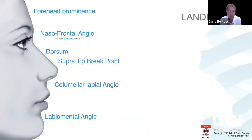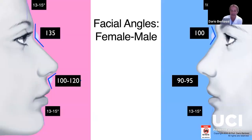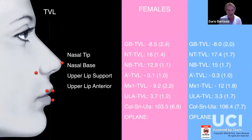So you see that we have some words about the terms. We have forehead prominence, which can influence the prominence of the nose, the nasofrontal angle. Nasal dorsum, supratip, breakpoint, and columellar labial angle are all details that we have to take into account when we analyze the nose, particularly from the point of view of the angles, because the forehead can influence the profile view, if we go out of the 13-15 degrees in the female and 10-12 degrees in the male patient. The other angles I don't mention because it's a long time that we are discussing nose surgery, so we are all aware of these angles. And these measurements are coming from the position of the teeth, which I don't want to stretch.